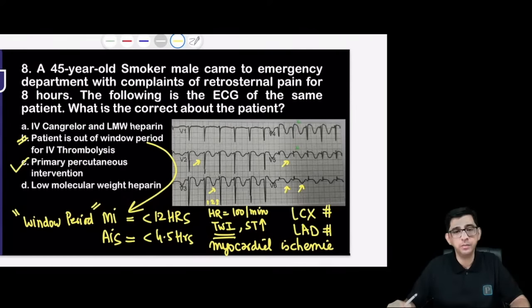So only in ST elevation myocardial infarction, and yes, you're right, Emon Banerjee, the door to needle time would be kept under 30 minutes. That's the deadline from the entry into the hospital. So the window period concept is totally out of the league for that. In case you had any confusions, my request is just go through the main video once again at 2x, and I think you'll be able to clear that.